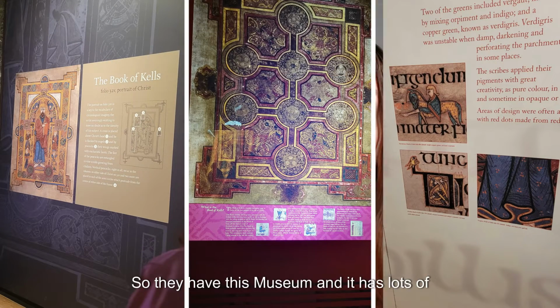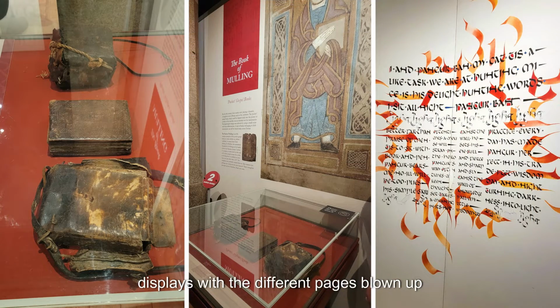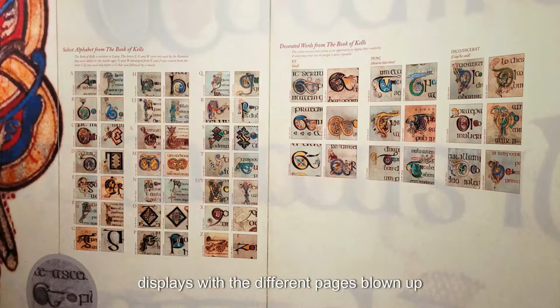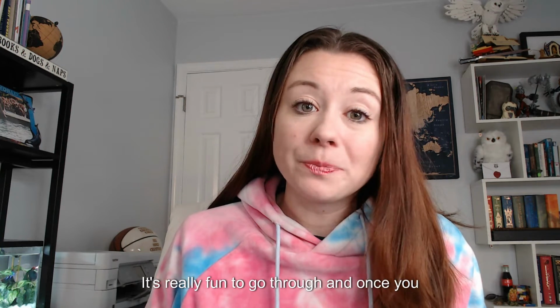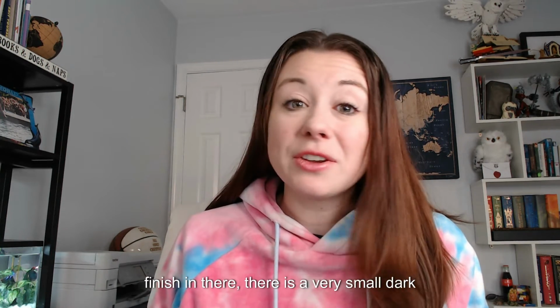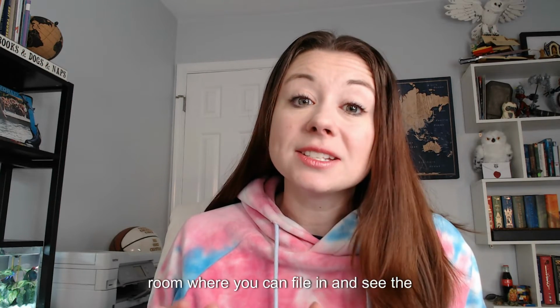So they have this museum, and it has lots of displays with the different pages blown up really big so you can see all the intricate details, and it's got some history about the Book of Kells. It's really fun to go through. And once you finish in there, there is a very small, dark room where you can file in and see the actual Book of Kells under glass.